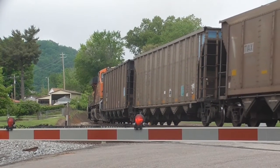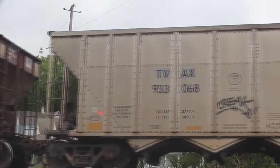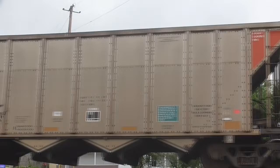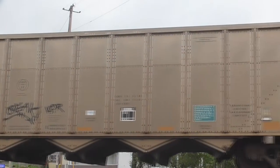TVA coal trains are pretty unique. Some of the cars were bought new, while others were acquired secondhand from BNSF. You can clearly see where the old BNSF logos were removed with a grinder instead of traditional paint patching.